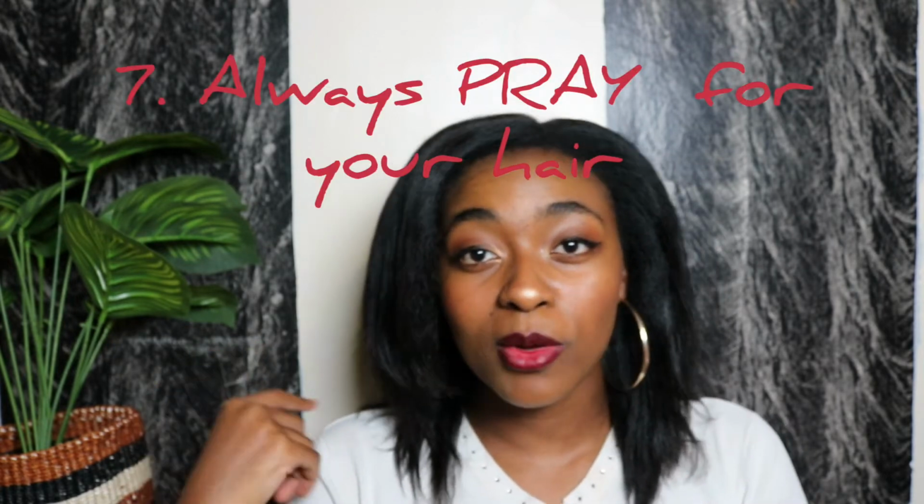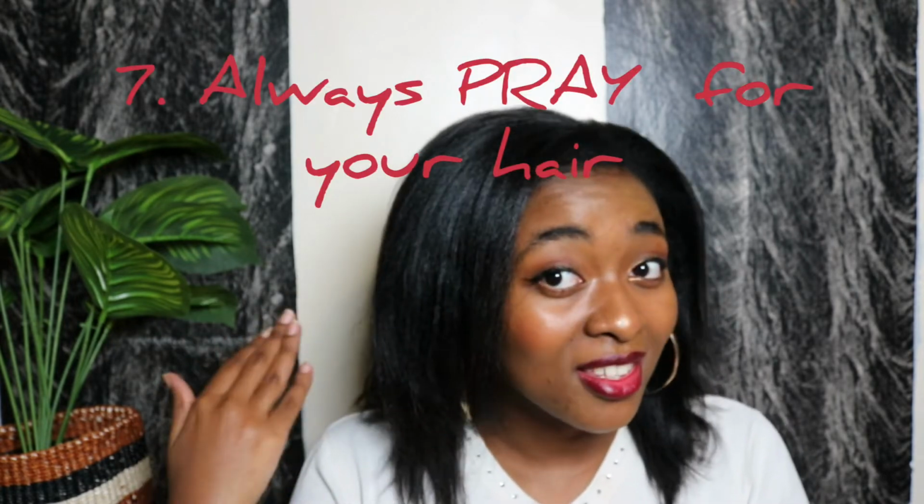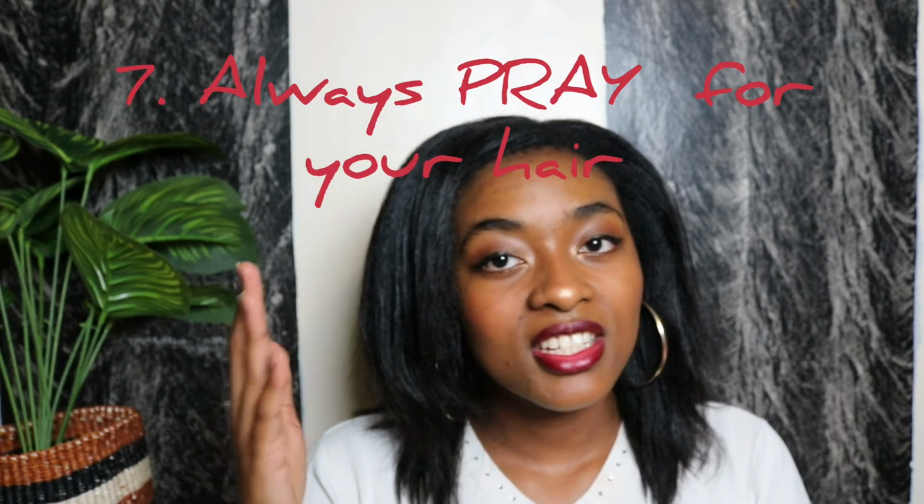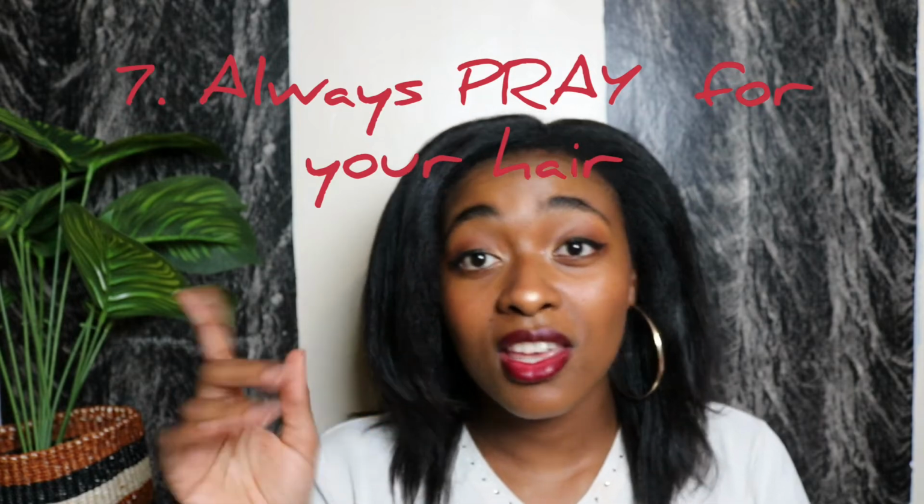say a little prayer for my hair. Sounds weird, but we're told that God cares about even the tiniest things about us. He knows the amount of strands of hair on this head, and I'd rather just let him protect it, because evil eyes are there.